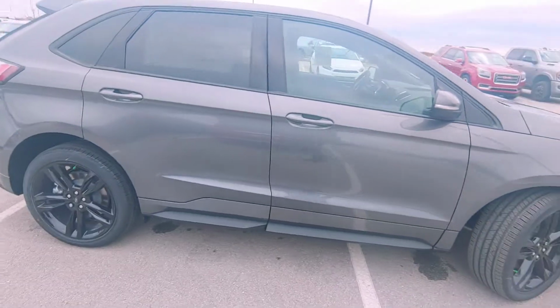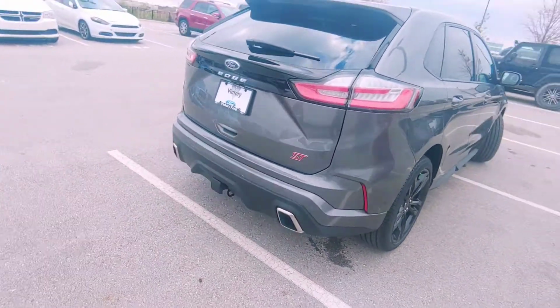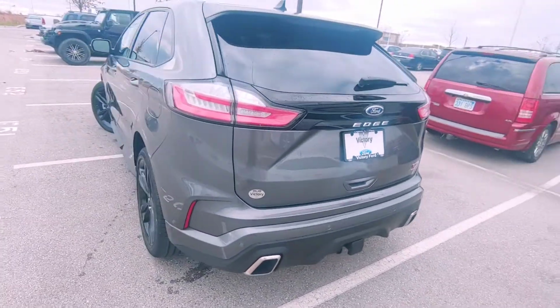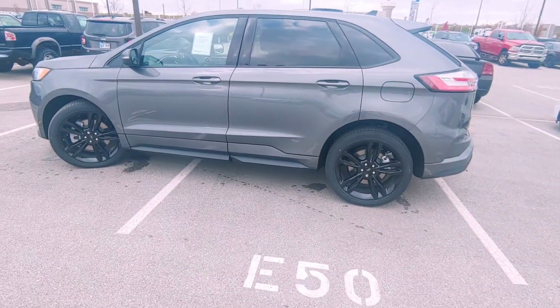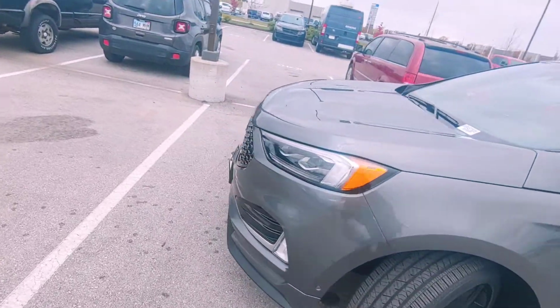Go ahead and present this Edge ST that we just got in. This, to me, is one of the most overlooked sleepers that Ford makes. I love these things. The profile is cool. These cars, I mean, they just look badass, for lack of a better term.